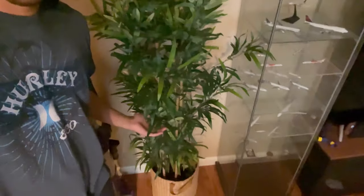Oh, if you're wondering what plants I have behind me, this is a fake bamboo tree. Okay, it's almost as tall as I am. And this is a fake tradescantia or something. The leaves kind of look like that, but it's not variegated, obviously. It's all green. I can't have any live plants down here because I don't have a lot of sunlight coming through the windows, so these fake plants will have to do.